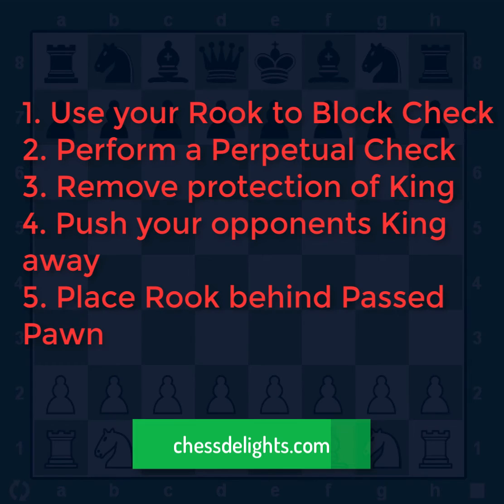So that is the last strategy, and a lot of beginners don't really know how to stop a passed pawn using their rook. Chess experts suggest that to prevent an opponent's pawn promotion, you need to always keep in mind that you need to place your rook behind the passed pawn.